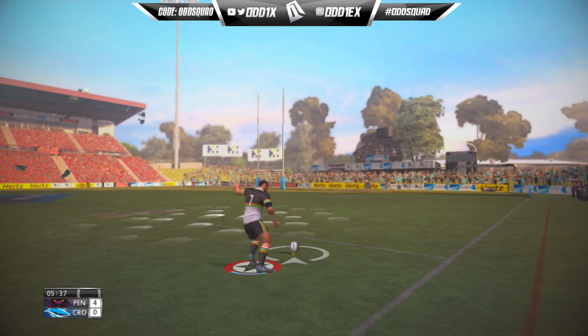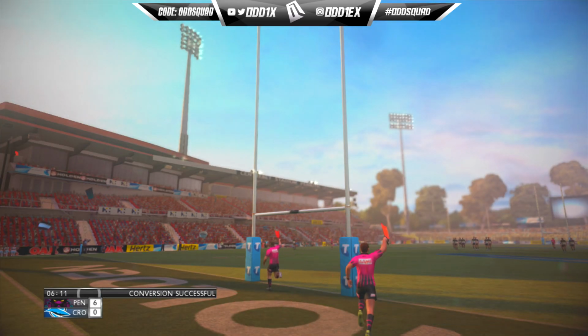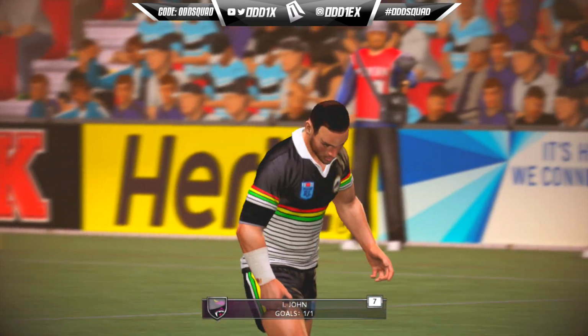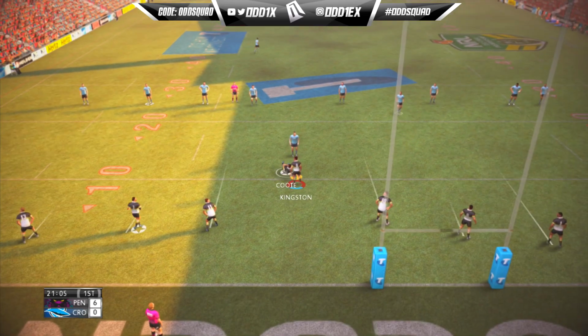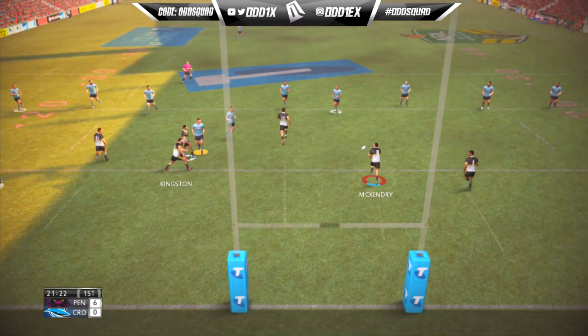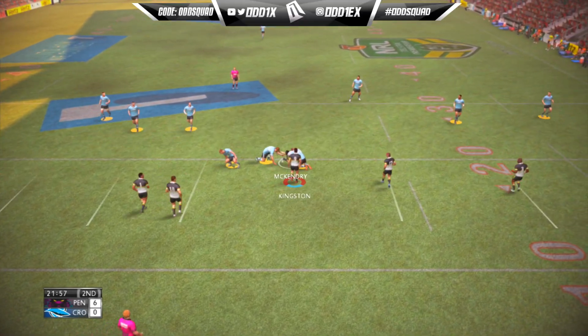First conversion of the day. It's Isaac John taking the conversions. I think it's supposed to be Luke Walsh, who I replaced him with. I just want to get him in the team. Try and bust out the old steamroller. Shoulder charges in offense, and there's one. Sam McKendry.